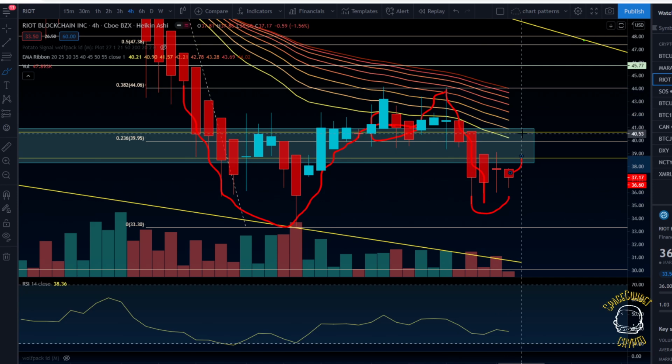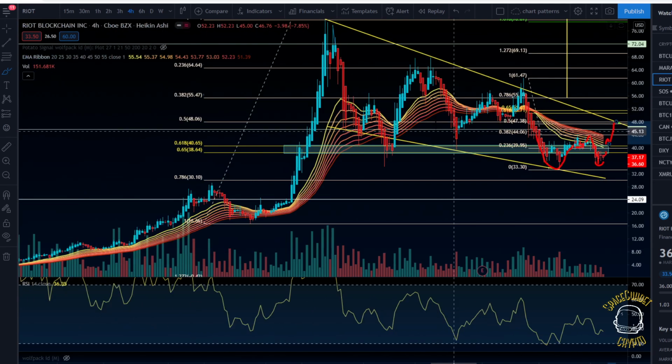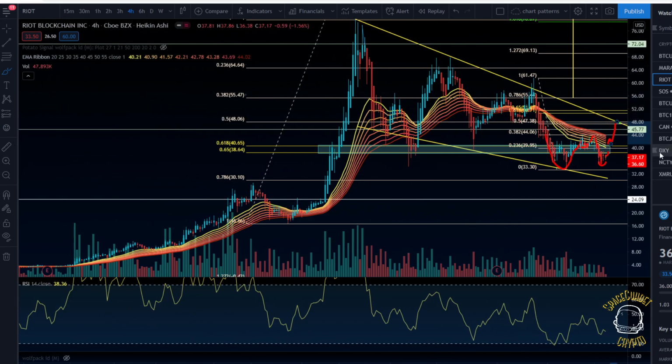to 39, $40 region. If we do break this resistance box and then create this as support at the $40 range, we can see $48 in the near future to retest the upper descending resistance of this falling wedge that we've been printing out. So big resistance coming for that $38 to $40 range for RIOT, and we do see that we are creating that double bottom on the RSI, and our volume is decreasing here.